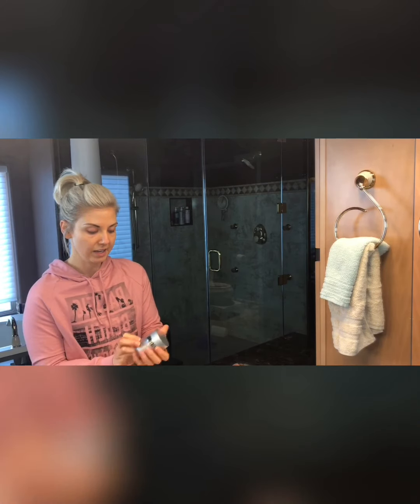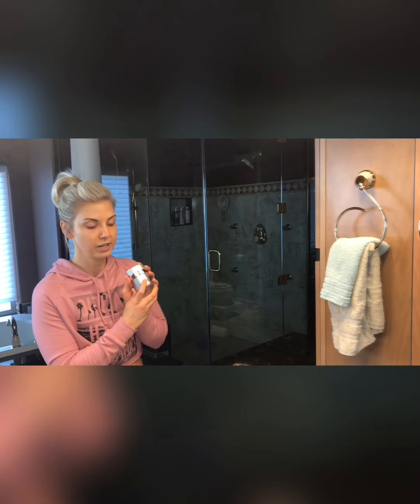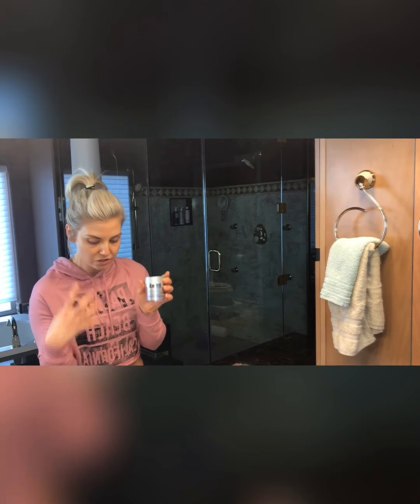I've been loving at night the moisturizing cream, so I usually do my whole routine and then put this on as a nice lasting overnight moisturizing cream, which my skin has been soaking up like a sponge.